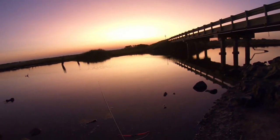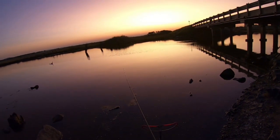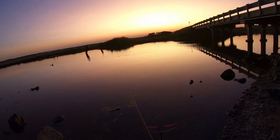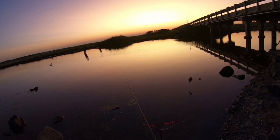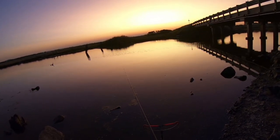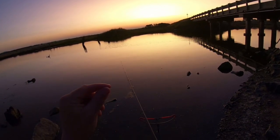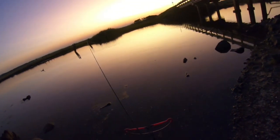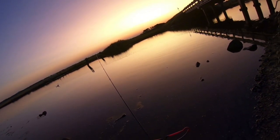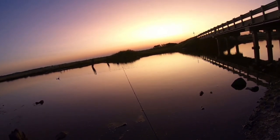Perfect. Just got to remember, keep that rod tight, keep that line tight as it's sinking, just a very slow wind. Right, now we just wait, hopefully it won't take too long.